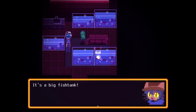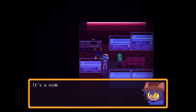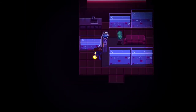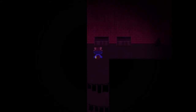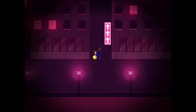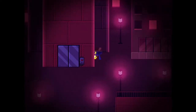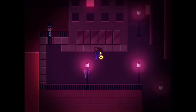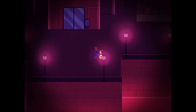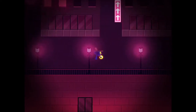Yeah. It's a big fish tank. It's a sink. And this is just this area again. Okay. Yeah, this is the elevator that goes up. Then this stuff over here is kind of useless, probably. Let's see, anything else? Any other places I might be able to go, like, inside?